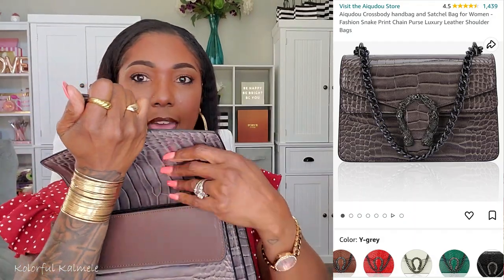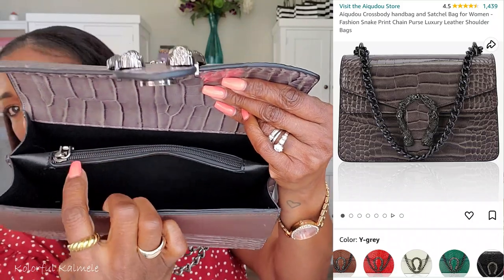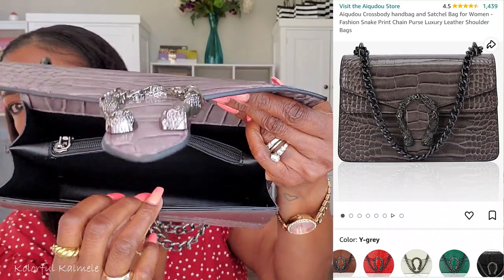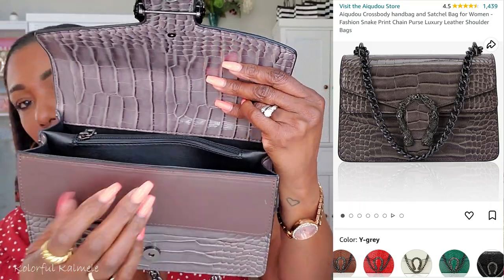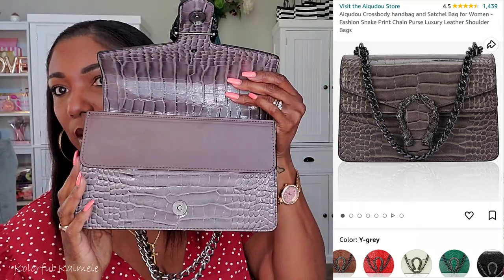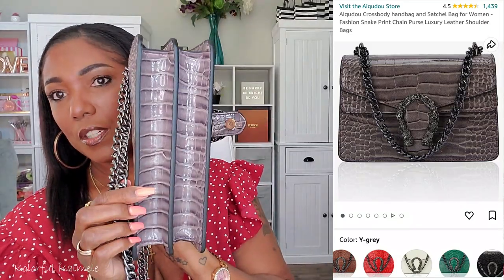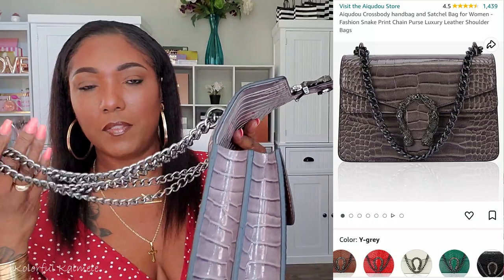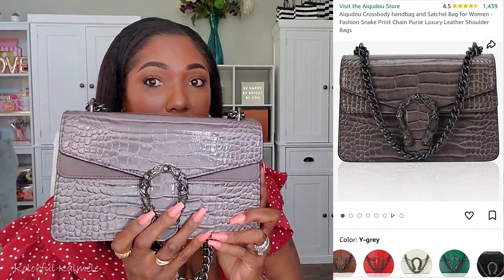So when you open it up, it does have two compartments inside. It has a zipper compartment in the middle, and it does have a pocket inside as well. So yeah, it's a really, really good quality bag, as you can see. Very sturdy, very nice. I love this gorgeous chain. But this is just one of the colors that I got.